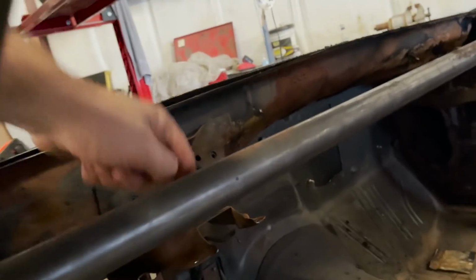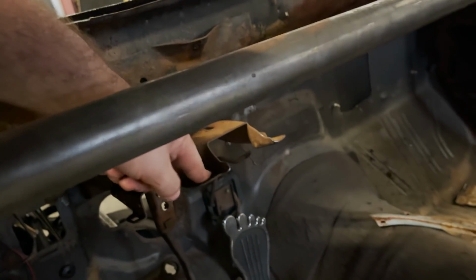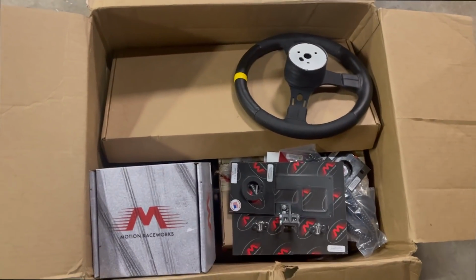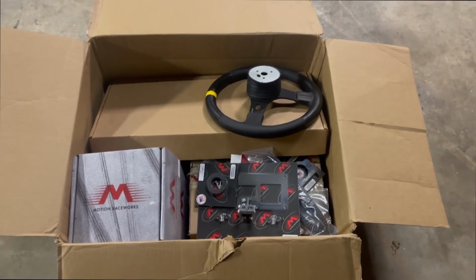So we'll come off the dash and brace this right here, and then we can tie in the steering shaft and all that stuff too. We got a bunch of Motion Raceworks parts in today. I know it's dark out, but let's get some of this stuff out and see what we got here.